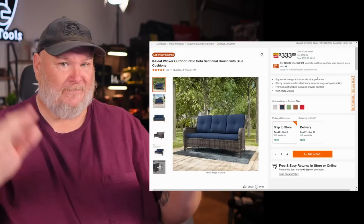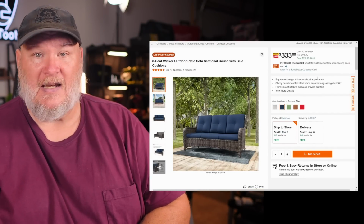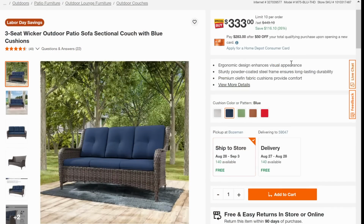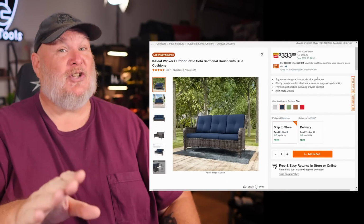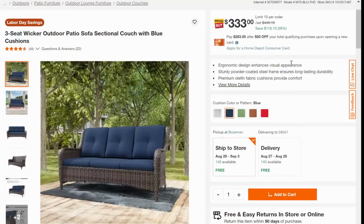All right, and then let's talk about outdoor. You know what? I give up. I looked for deals on outdoor seating and stuff like that. This is the only thing that came close, and they call it a sectional couch. There's nothing sectional about it. But it's $333. It's 26% off. It looks like a decent couch in a wicker-esque kind of pattern. Of course, it's the plastic wicker, which is a good thing, because if you ever had wicker splinters, you know why. It looks good. You don't want to be around it. That stuff is terrible.